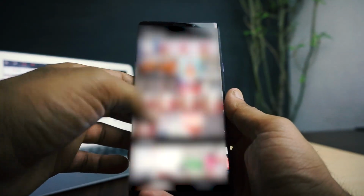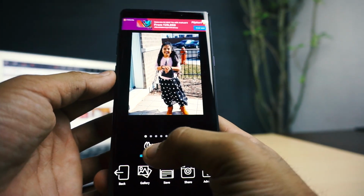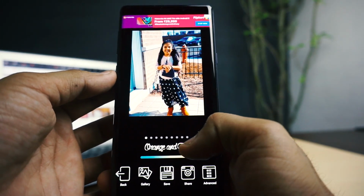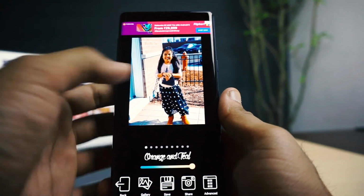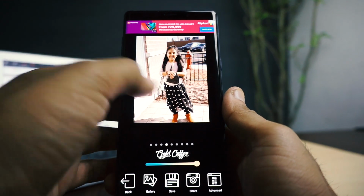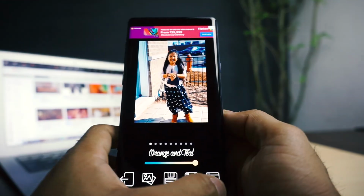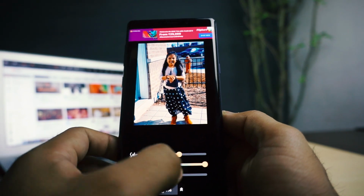Here we have the option to upload a picture from the gallery. Then from the slider you can apply the filter. Also, you can change the filter by swiping left or right on the photo. Also, we have a few advanced features like saturation, highlight and shadow.